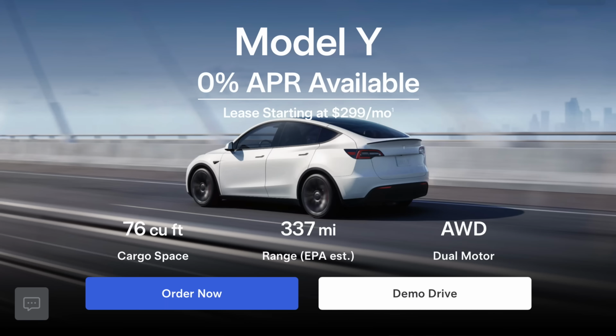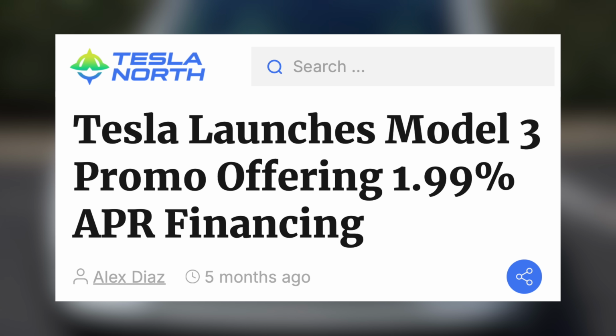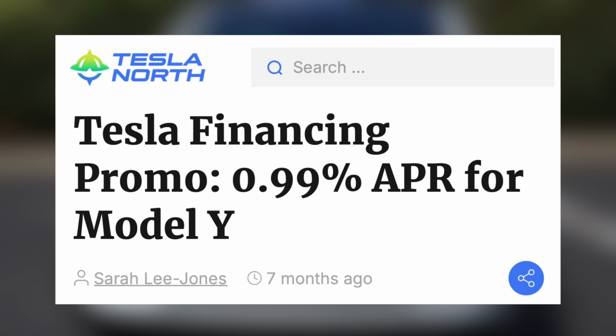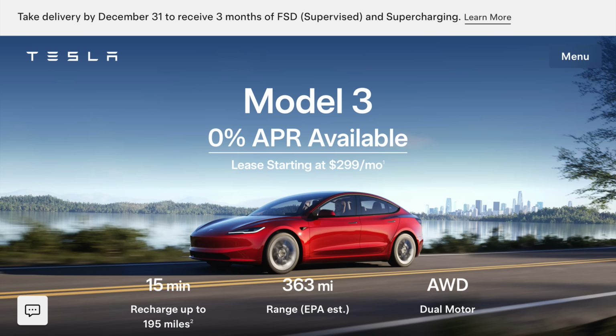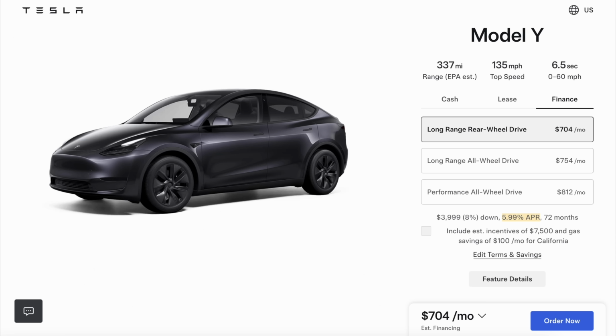The last thing we'll talk about today is interest rates. We already talked about Tesla's 0% APR financing deal. Something like this could come back at any time. We saw a 1.99% APR deal this year, a 0.99% APR deal, and a 0% APR deal. We've also seen $0 down and more, but those are specifically incentives. At the end of the day, when things are normal, Tesla's interest rates are at about 5.99% right now.